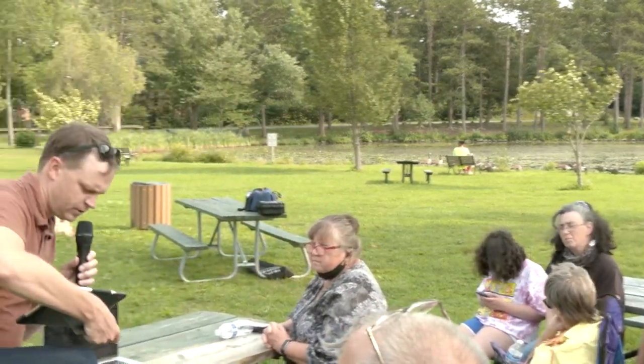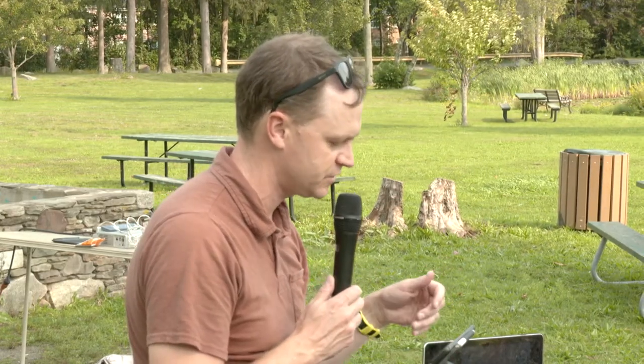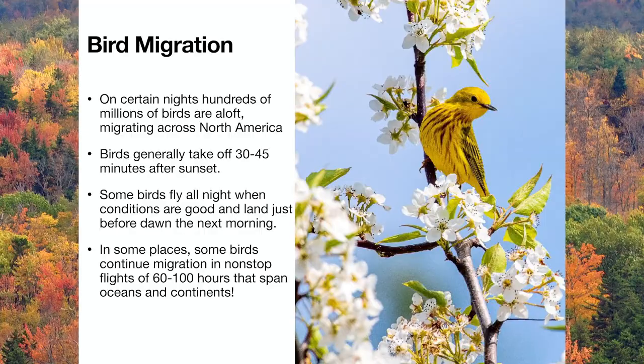Okay, so bird migration. Here is a yellow warbler. This is going to be nesting in this area during the summer as well. It does sweet, sweet, sweet, oh sweet. It's a beautiful bird. But what are the little facts about bird migration? Over the next month, there's probably going to be 2 to 4 billion birds flying through the United States. Tonight and tomorrow night, you're going to be looking at 200 to 300 million birds flying through different parts of the country. And we're not even near peak migration season.